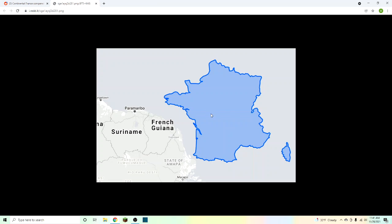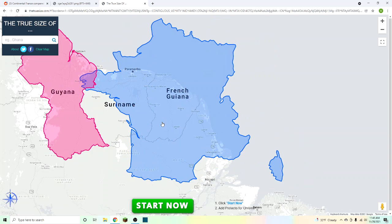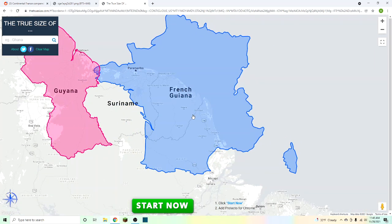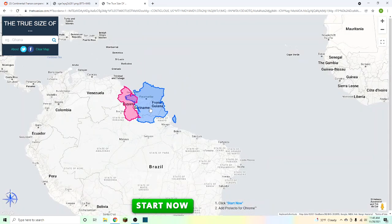Here is France compared to the size of French Guiana, which actually, if we want to see that more up close, we can use the True Size website that I did a video on a few months ago. Here is France overlaid on French Guiana. So it's a lot bigger, but not as big as I thought it would be in comparison, which is always interesting. Guess what? That's the point of the video.